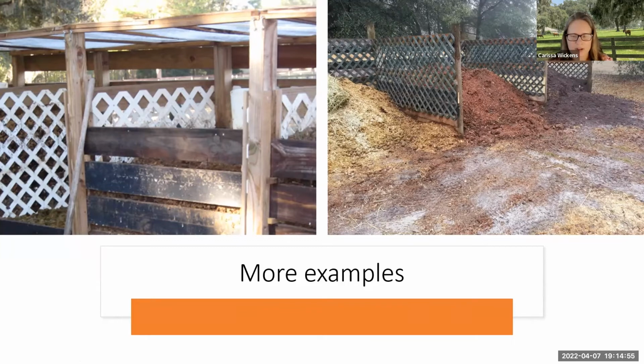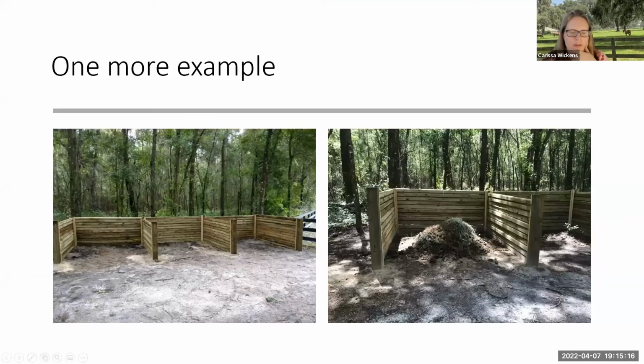Again, it depends on the bedding substrate that you're using, but when we have a lot of wood bedding or shavings, it may take 3 to 4 months to really compost and effectively start having that breakdown and giving you that nice finished product. So that's why a rule of thumb is to have at least that 4-month storage capacity in mind. And then this is just one other example.